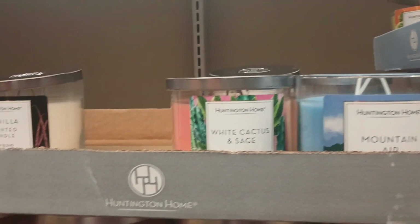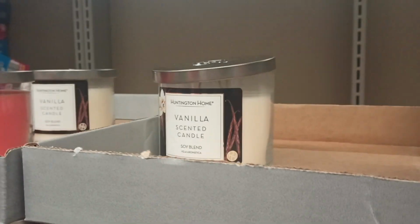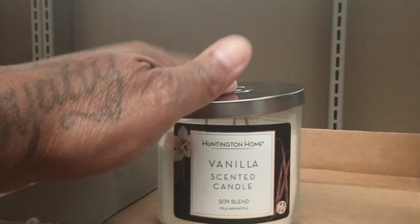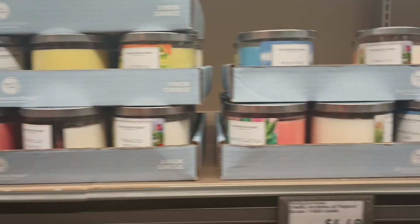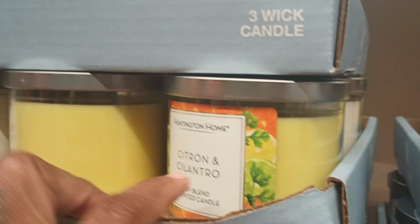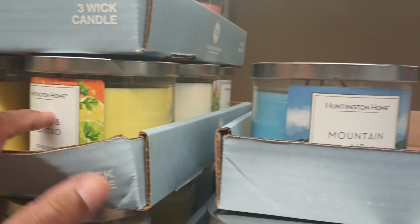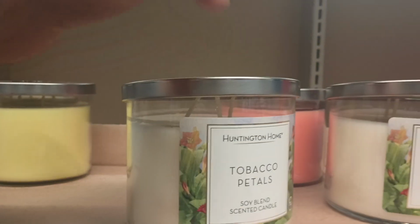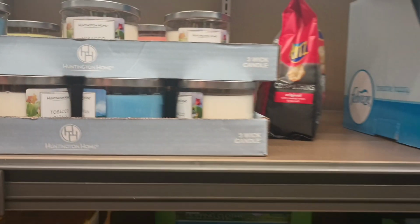Mountain Air, White Cactus Sage, the vanilla. This is highly fragrant, y'all. If you like vanilla, you'll like that, because that thing throws out vanilla. I'm talking about vanilla dawn. This is nice, too, that citron and cilantro. That's nice. Y'all, this right here. Divine. I'm trying to tell you.